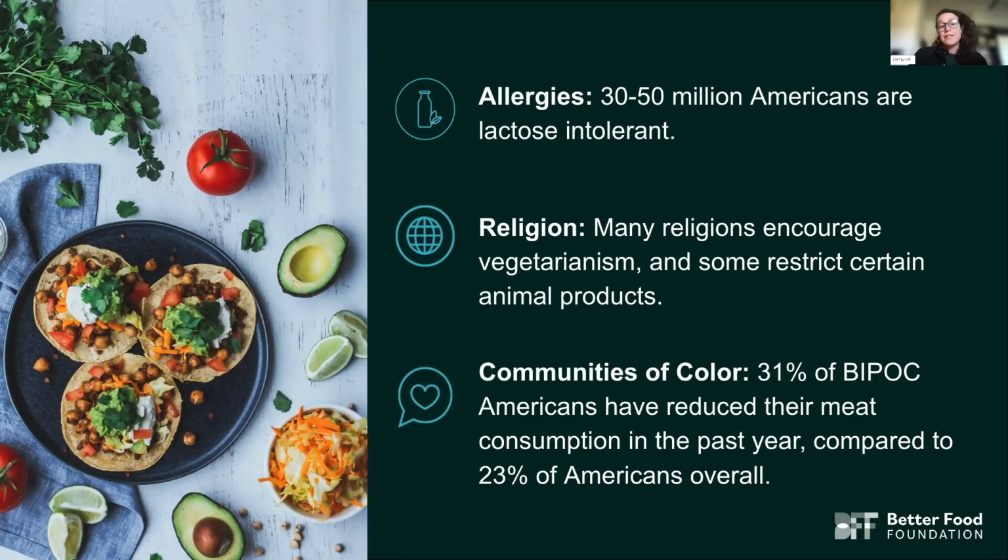Okay. This is also important from an inclusion standpoint. 30 to 50 million Americans are lactose intolerant. There are a lot of religions that restrict certain animal products. Black Americans are actually more than twice as likely to be vegan as white Americans. And plant-based diets are on the rise in younger populations especially, but also a quarter of Americans report eating less meat every single year.